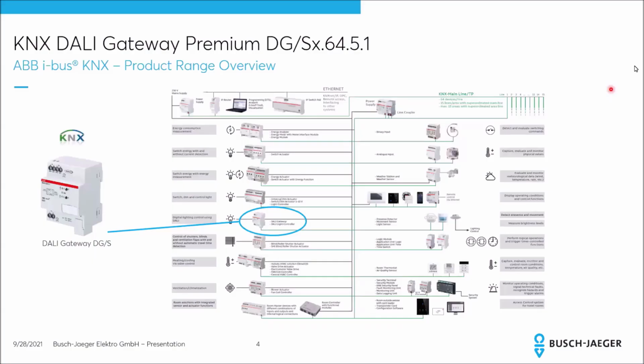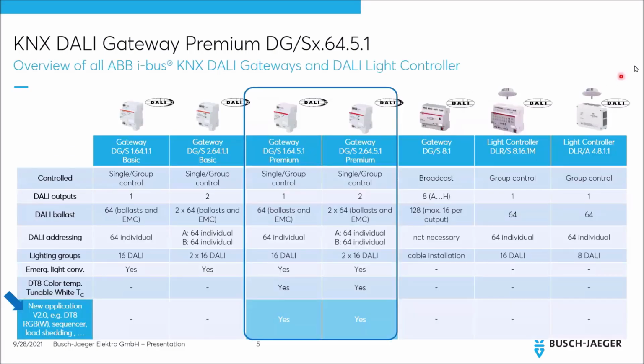I would like to start with an overview of our KNX devices. The product range ranges from lighting, shutter control to heating, cooling, ventilation, security, energy management, user operation, and more. Here you can see a selection of some devices. But today we are going to put the focus on the DALI Gateway Premium with the new ETS Application 2.0.